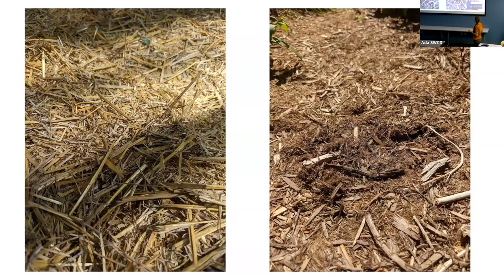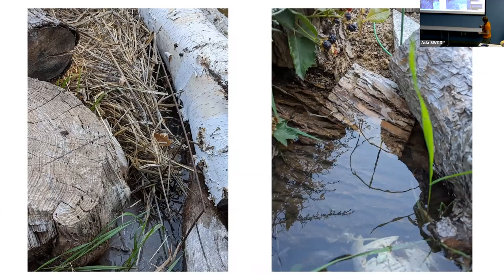Straw, cedar, just showing different kinds of mulches. Here's that log system. Oh, good, I'm stoked I have this photo in here. This is the swale when it's full of water. The logs and pieces of woody debris are in here. And then this is that sand layer that's already pulling that water up.